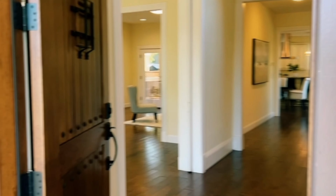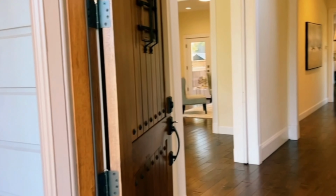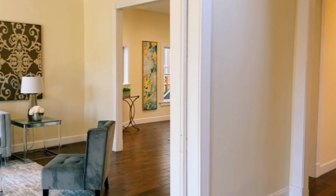The major pro is it's right next to downtown San Jose, so you're not too far from downtown San Jose and you're not too far from Japantown. It's three bedrooms and three bathrooms. It's 1700 square feet, so that's pretty big.